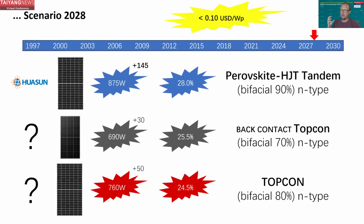And if we are very generous and we give the best of current back contact cell 30 watt more, and we don't know where that's coming from because back contact cell has already implemented all of the top possible improvements that we can see. Let's say they can improve 30 watt more. They are below 700 watt on that. And because they are implementing right now only the small size, they would be below 800 watt.